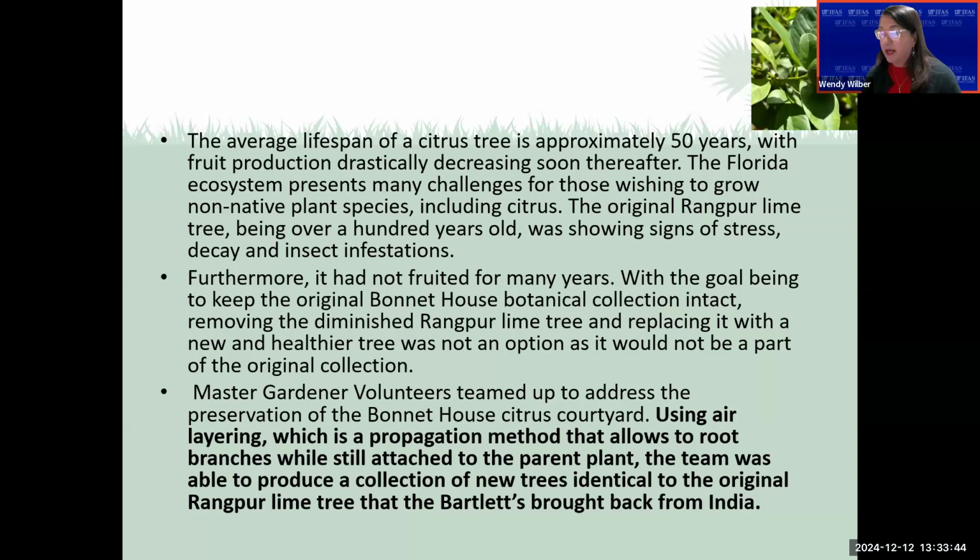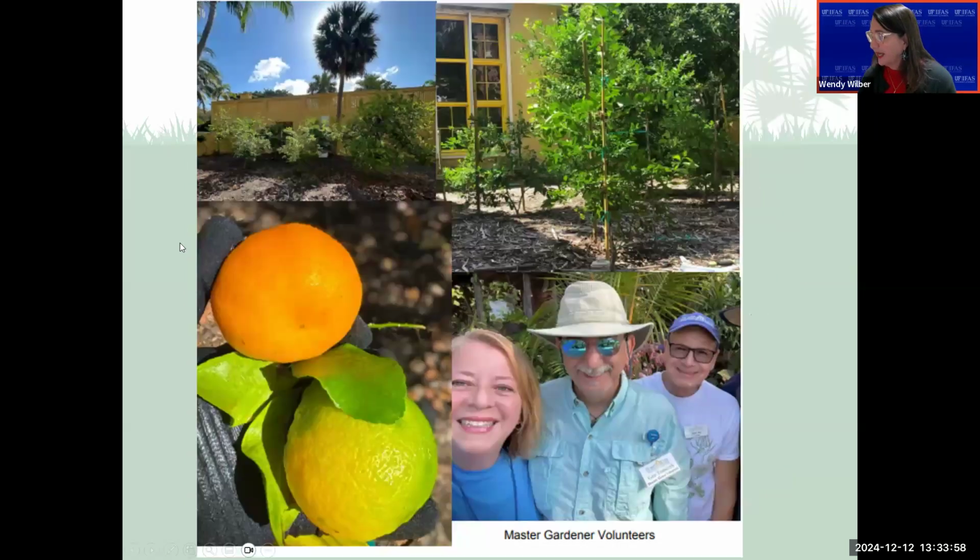So they did that by using air layering, and they were able to make good air layers off of this old tree. And so that is actually a clone of the old Bartlett tree that they had brought back from India so many years earlier. And these are the master gardeners. Geo is there. And so this is the orchard. They didn't just make one clone, they made multiple clones. And so they have created a Rangpur lime orchard now.